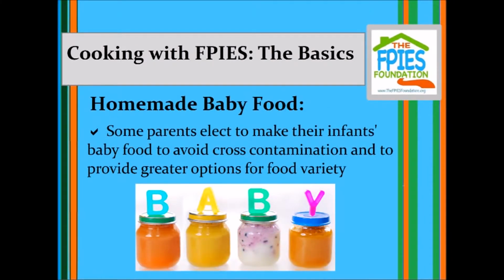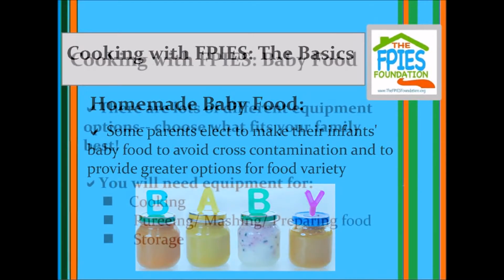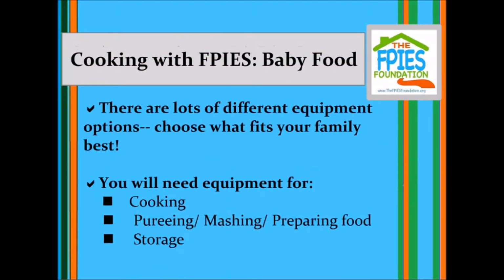Making homemade baby food for your infant can add a few pieces of extra equipment to your collection. Some parents enjoy the appliances that are designed to address every step in the food making process, the cleaning, the peeling, the cooking, the pureeing, whereas other parents find a blender or food processor, in addition to the cooking equipment, to be sufficient.